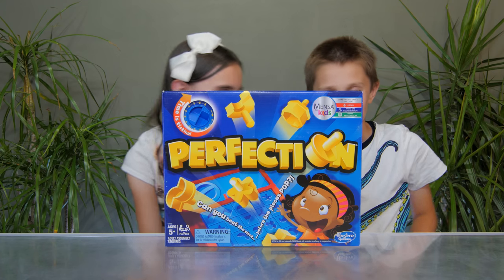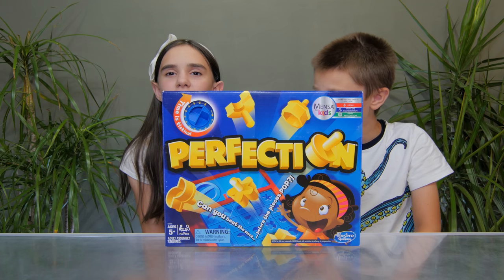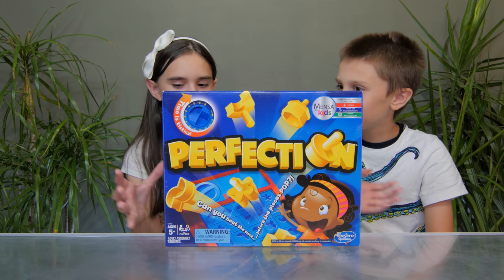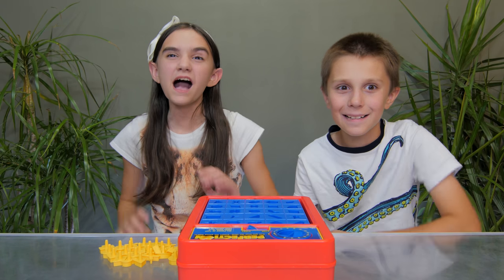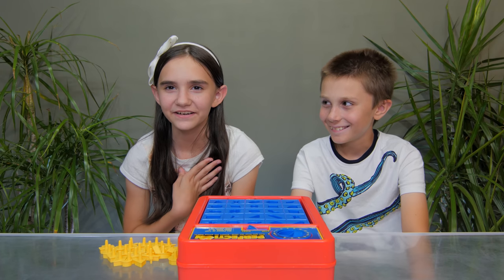Can you beat the clock before the pieces pop? Are you guys ready for this challenge? Yay! Right, let's get it out of the box. We got it out of the box! My voice got very deep.